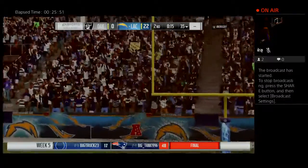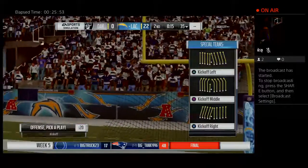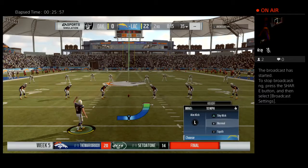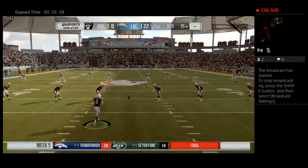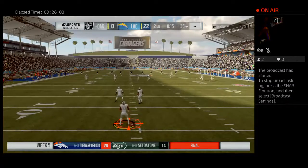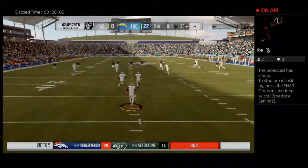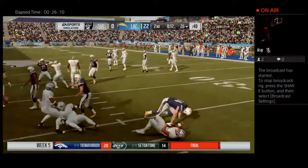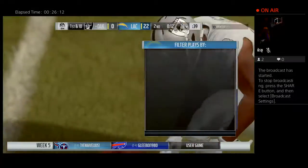And again, it's no good. A few boo birds coming out as he's missed his second extra point here in the first half. Sturgis out now to kick this one off. To return, it's DeAndre Washington. And he'll get it up to about the 26-yard line, just across the 25.